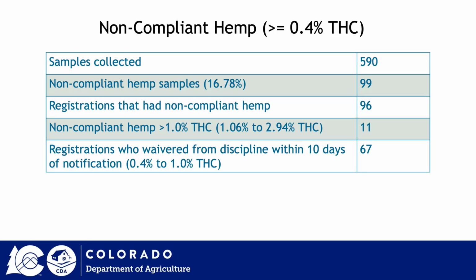The non-compliant hemp above the THC limit was very small. Only 11 of those were above 1% THC. And fortunately, or unfortunately, 67 folks were able to waiver from discipline, meaning if they did not exceed 1% and they were willing to dispose of the crop on their own farm and demonstrate that, not let it go to market, et cetera, they were waived from any kind of fine or penalty or ability to re-register.